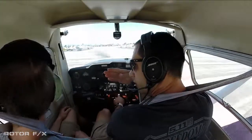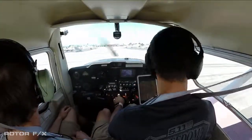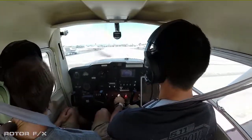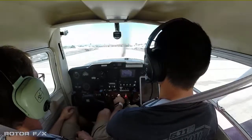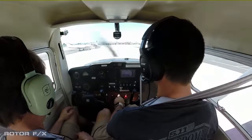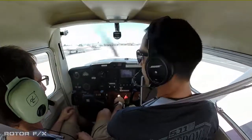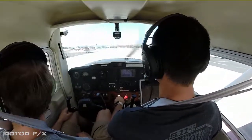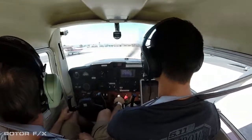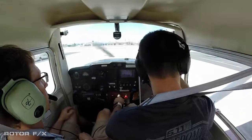All right, we are checking that there is no traffic here and there. And we will continue taxiing to... How do you steer it with the nose? Yes, with the same rudders. Alrighty. Alright, so runway 12 is there.